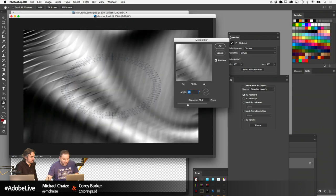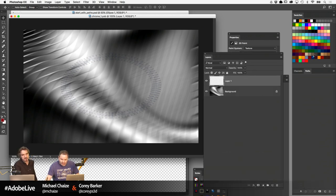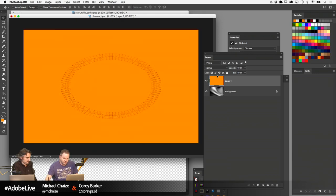And you can really get, because it's an abstract element, you can really just get any angle you want. So I got it at 20, 105. Those settings are fine. But I'm also going to change the color. I'm going to make a new layer and give it that same kind of gold color we've been using. Fill that layer in. Now, once you do that, of course, you can see the wireframe that represents that ring of what we're seeing here.